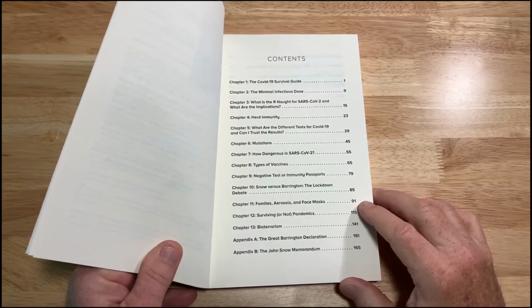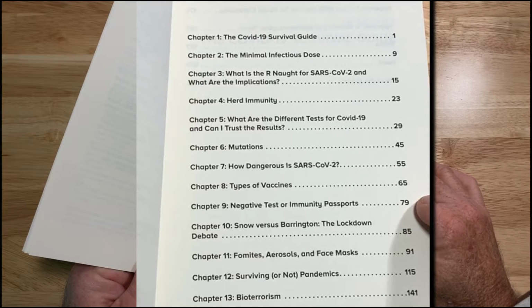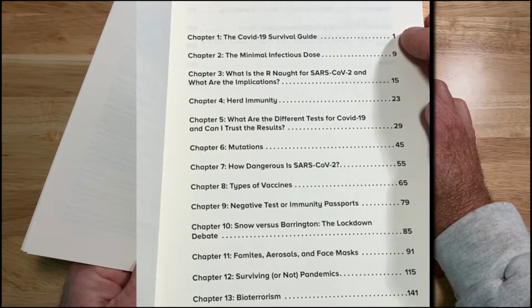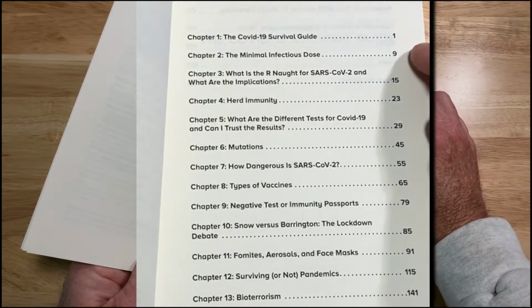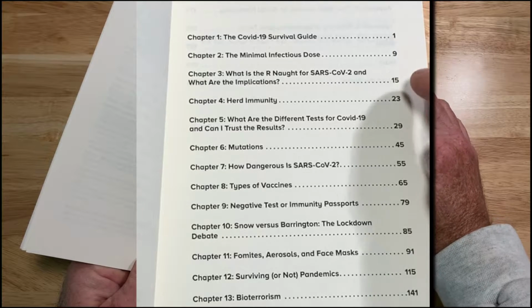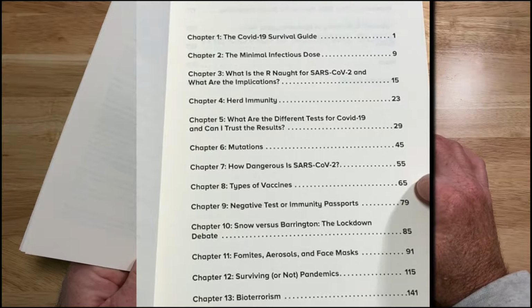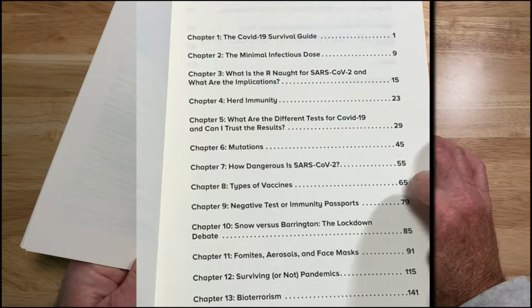As we look in the table of contents, there's a lot of very interesting subject matter in here that will likely answer your questions that you've had over the last year or two in regards to COVID. Chapter 1, the COVID-19 Survival Guide. Chapter 2, Minimal Infectious Dose. Chapter 4, Herd Immunity. Chapter 8, which is particularly relevant right now with all the mandates going on, is the types of vaccines.